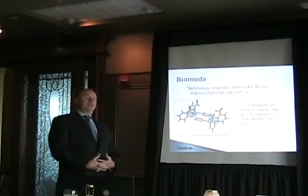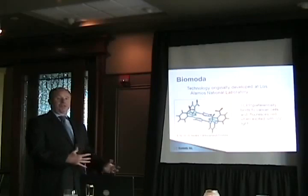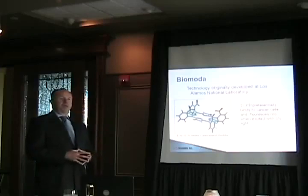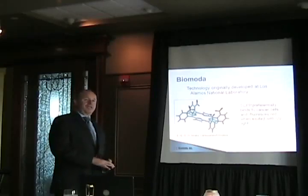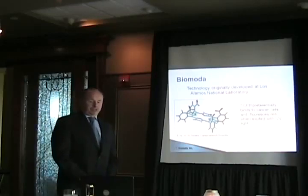Biomoda initially did a licensing agreement, and actually before that a CRADA, a cooperative research and development agreement with the national labs to do the development and the technology transfer. Since then, the company's developed an owned patent portfolio around this molecule and the techniques for cancer testing. So we started out with a licensing agreement with Los Alamos and migrated into an owned patent portfolio that the company's developed.